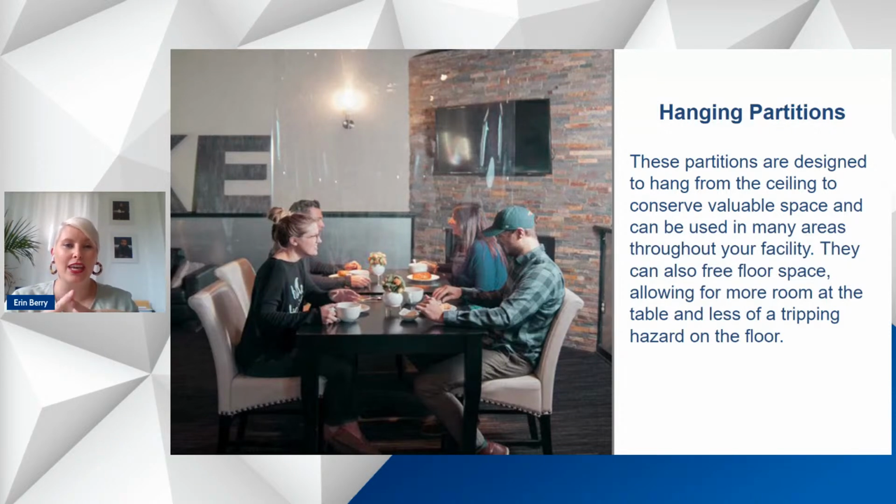So if you're looking at a dining area where you have perhaps long family style tables and you don't have the ability to break them up, you can hang these partitions, kind of in intermittent spots throughout the length of the table.